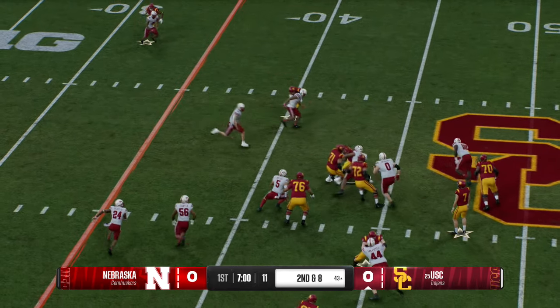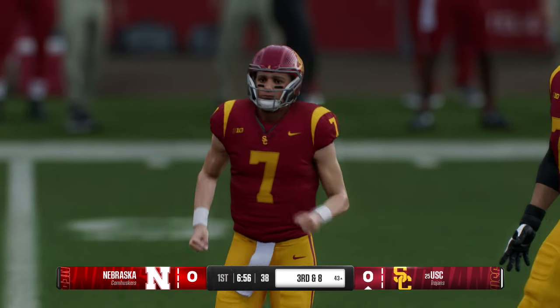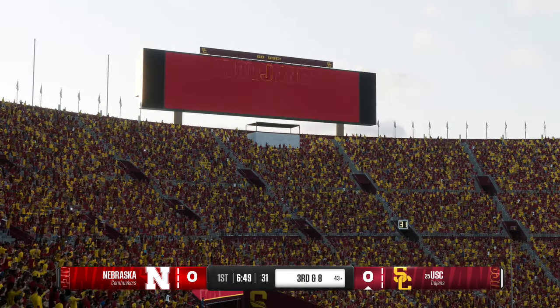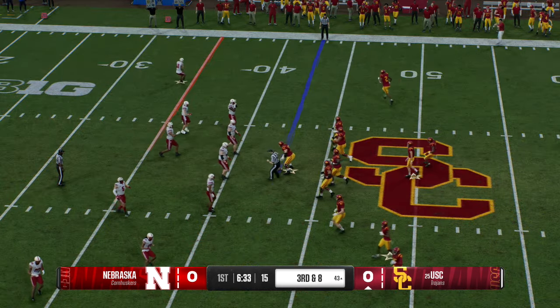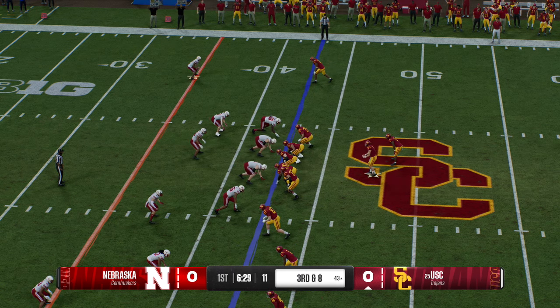They'll hand it off. They try the middle, but gain nothing on that play. That back just had nowhere to go. Got to give credit to the defense and their run fits on that play. Offense been in reverse here. Now a long way to go to convert this 3rd down.